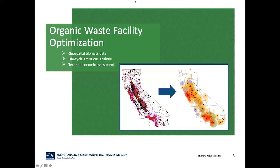So just a really high-level overview of what we're doing here. This model really builds off of three sort of different segments of work. So we have a really rich, spatially explicit biomass data set that some LBL colleagues, including primarily Hannah and others, have built up in past work.